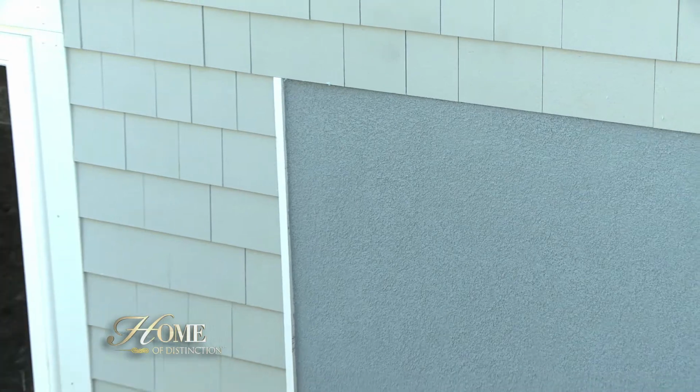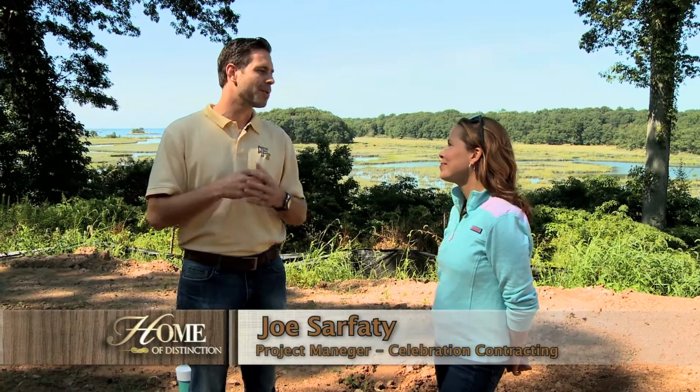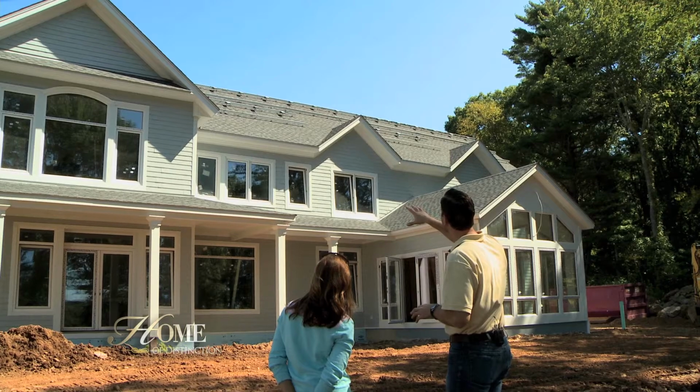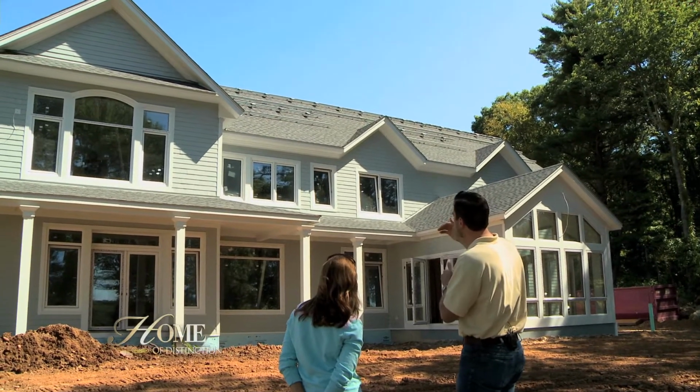The nice stucco finish around the outside of the foundation just went on. The septic system is done. We're getting ready to do the bluestone patio that's going to be over here underneath the covered porch area. The solar company has done the mounting rails in preparation for the actual solar panels themselves.